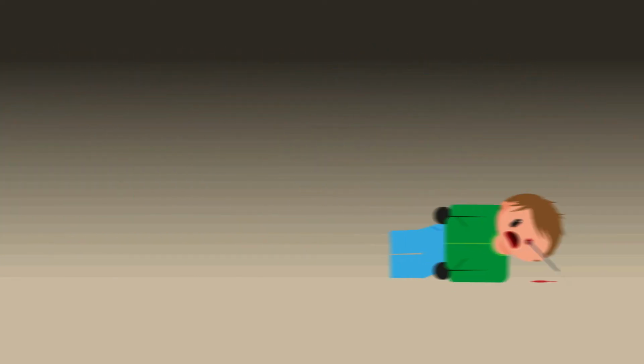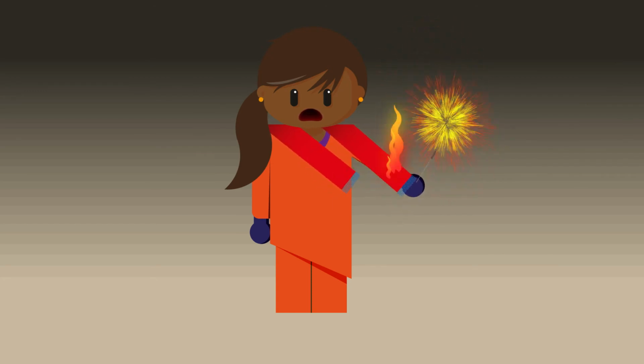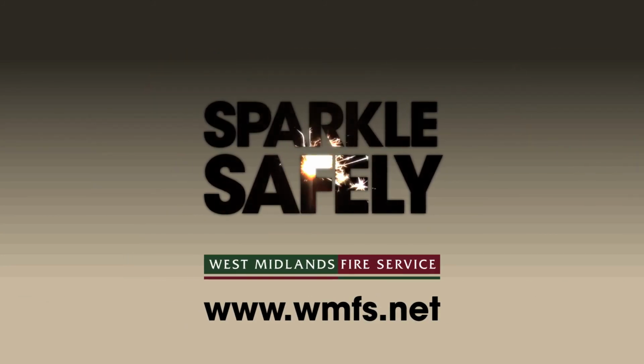Don't use sparklers in crowded places. Never run with one. Keep them away from loose or flowing clothes. Dispose of used sparklers, hot ends down, in a bucket of cold water or sand. Leave them there. They'll stay hot for a long time. Sparkle safely.